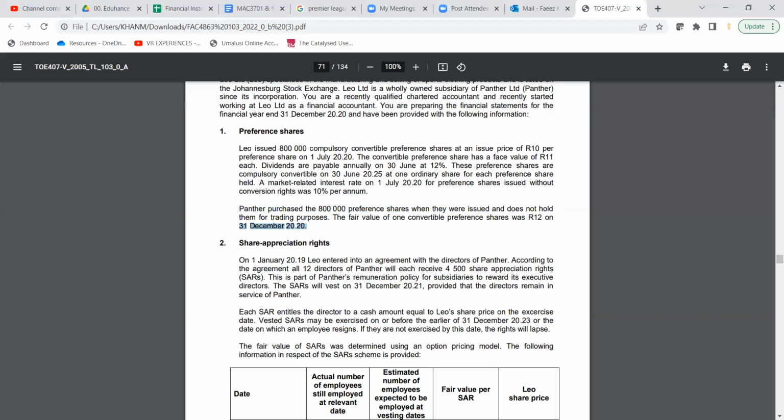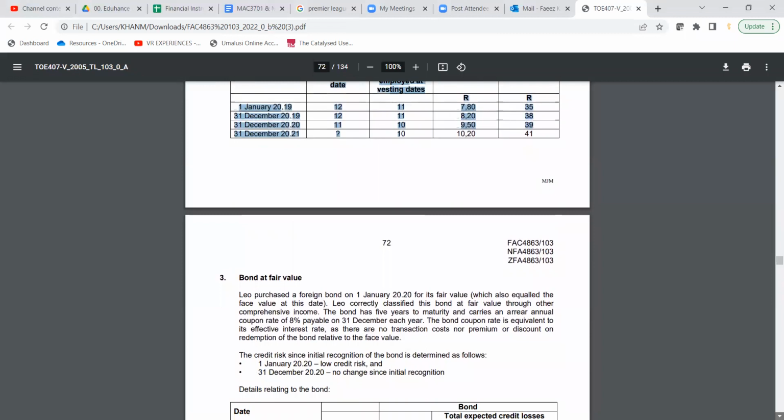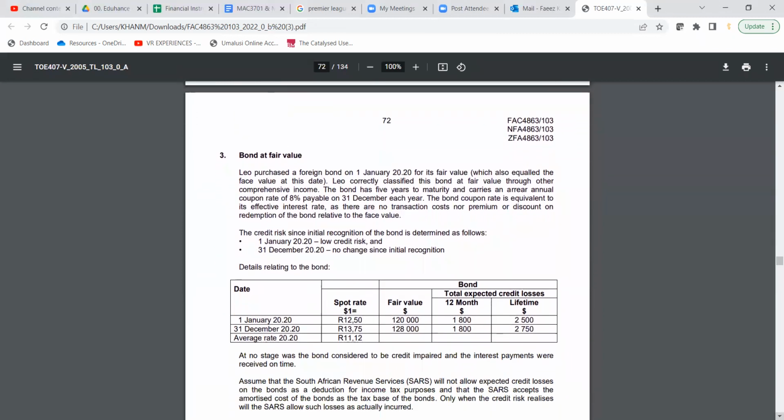I'm not going to read this. You can work through this for CTA level 2. This is share-based payments. Okay, so we'll deal with number 1. Number 3, bond at fair value.